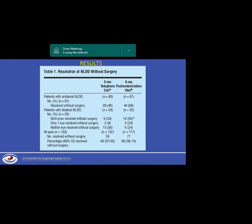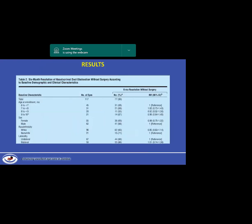And when we look at the result on the chart, considering the 95 confidence interval that was assigned, all the follow-up at 3 months and 6 months was lying in the confidence interval. What was showing that at least the resolution was adequate when massage was done prior to any surgery.